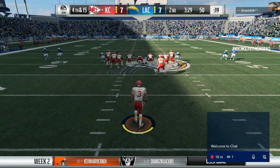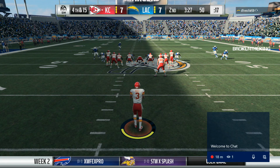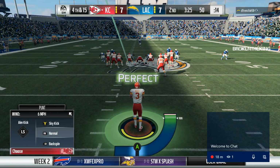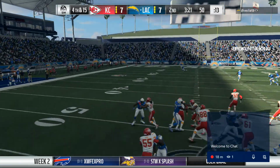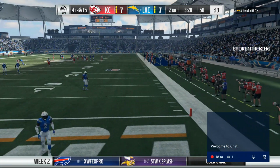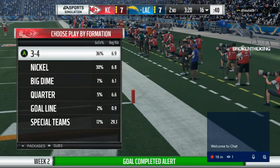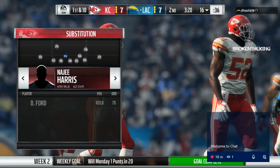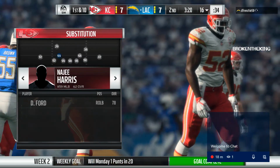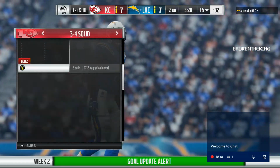Here's Will Monday now, as he should be able to pin him back deep here with his first punt. He gets us away. It's a good one, drawing toward the sidelines. The Charger offense making their way back out there. The last possession, these guys were able to tie the game with a touchdown, and now they'll have a chance to move out in front.